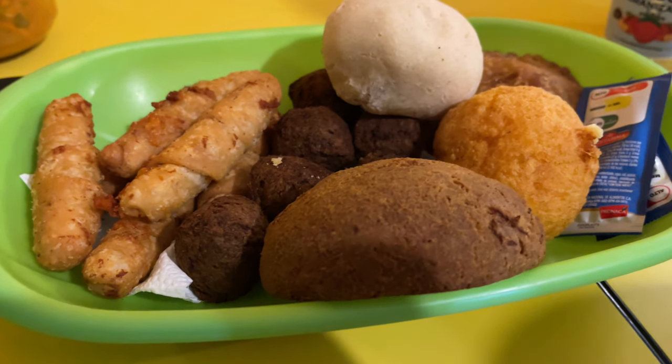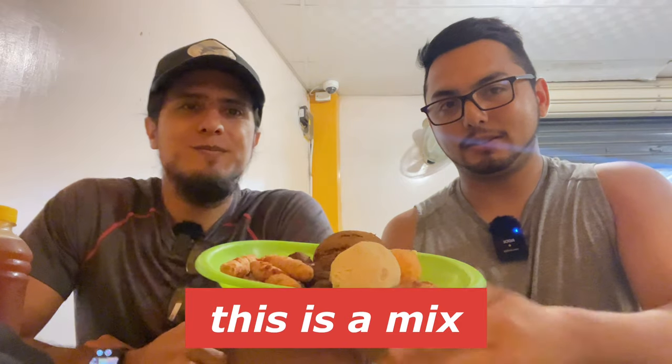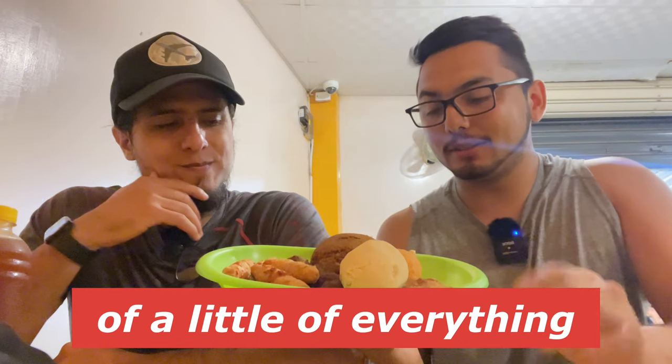So now we're at our next destination, and here we have a wild assortment of different treats, snacks, common foods that you have here when you go out on the street. I have a few that I prefer, but he has some that he wants to talk about as well. Esto es un mix de todo un poquito.